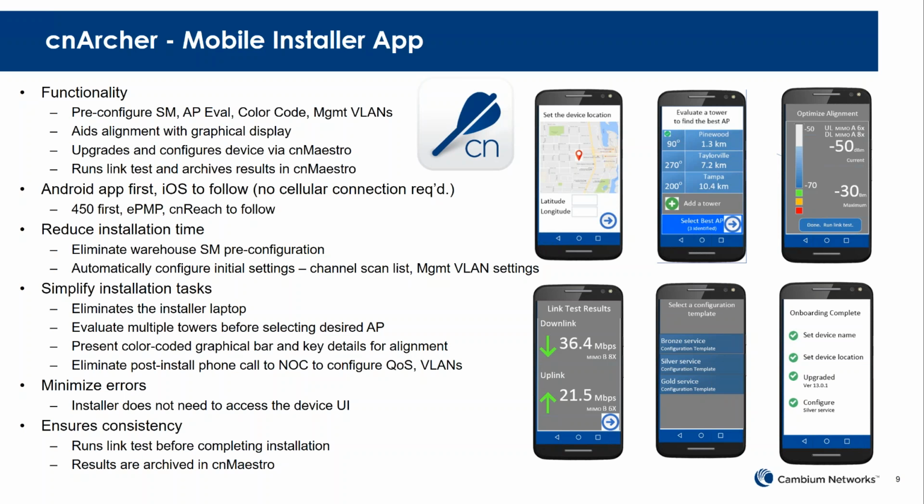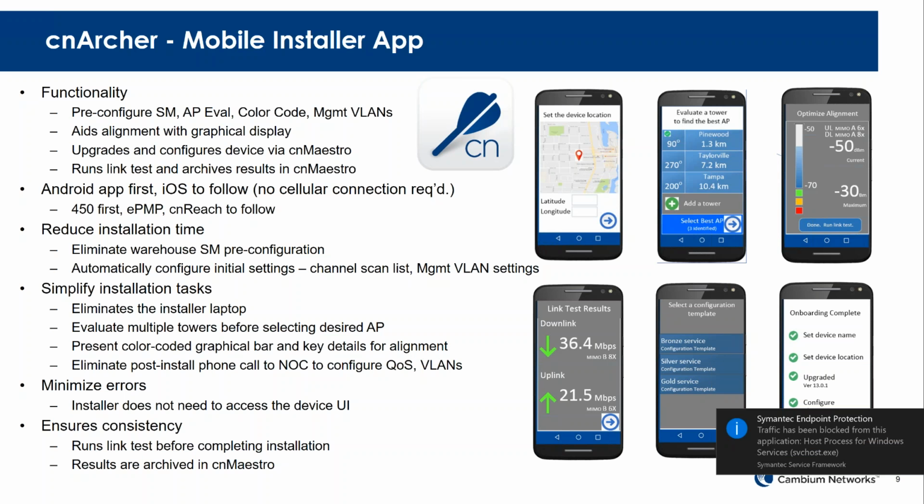So that's a really good data point that we may not have had before, where you can go refer to, hey, at time of installation, my link test results were this. So when the customer calls in and says, hey, I'm getting X number of megabits per second, is that right? Or did it change from when you installed it? Now you know. Now you have results of that.